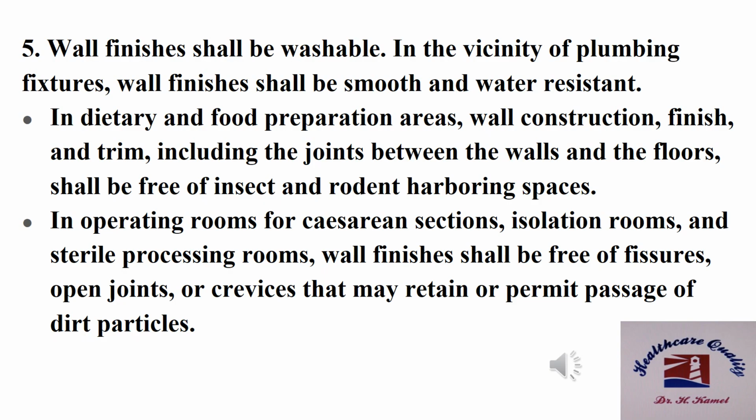Number 5. Wall finishes shall be washable. In the vicinity of plumbing fixtures, wall finishes shall be smooth and water resistant. In dietary and food preparation areas, wall construction, finishes and trim, including the joints between the walls and the floors, shall be free of insect and rodent harboring spaces. In operating rooms for cesarean sections, isolation rooms, and sterile processing rooms, wall finishes shall be free of fissures, open joints, or surfaces that may retain or permit passage of dirt particles.